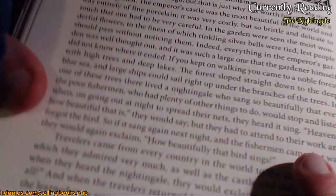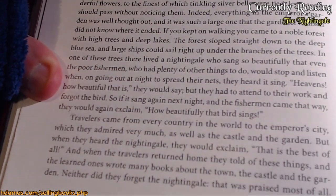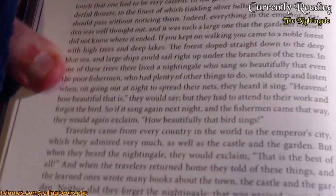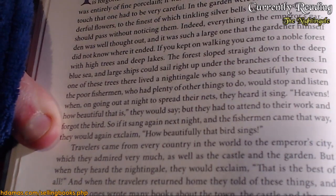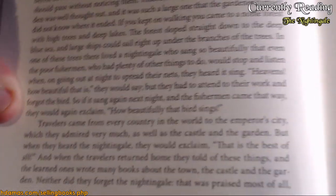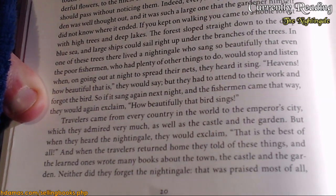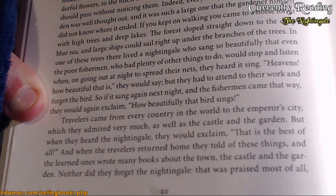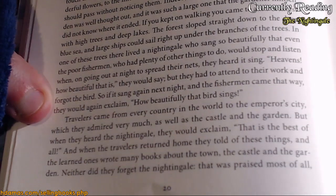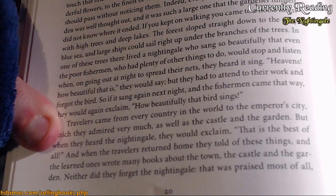"Heavens, how beautiful that is," they would say, but they had to attend to their work and forget the bird. So it sang again next night, and the fishermen came that way. They would again exclaim, "How beautifully that bird sings." Travelers came from every country in the world to the emperor's city, which they admired very much, as well as the castle and the garden. But when they heard the nightingale, they would exclaim, "That is the best of all!"